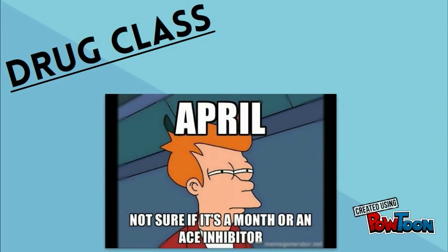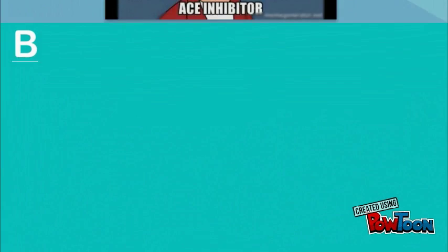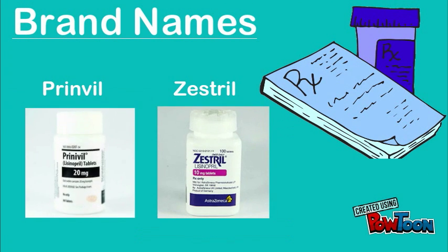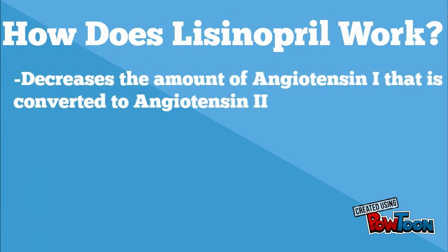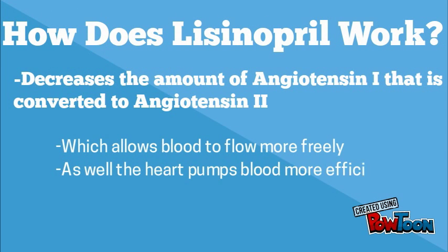Lisinopril is in the drug class of ACE inhibitors. This medication is also known under brand names as Prinval and Zestro. So, how does it work? ACE inhibitors dilate the blood vessels, lowering your blood pressure and improving the amount of blood your heart pumps.